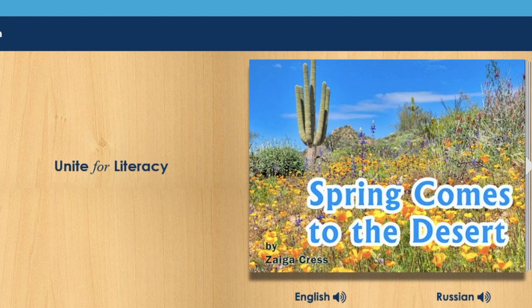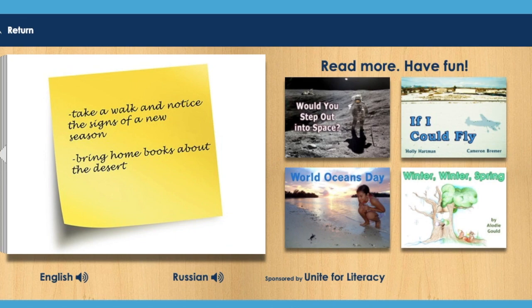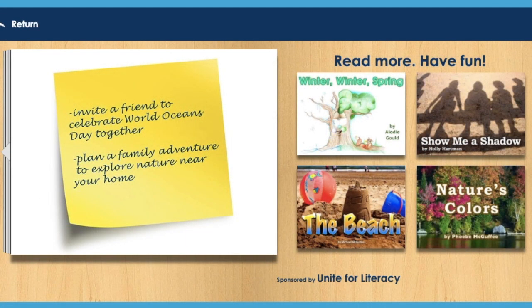Okay, last highlight, I promise. At the end of the books, there is always a suggestion for doable and related activities. These are important. They extend the benefits of exploration and imagination in reading into other areas of life.